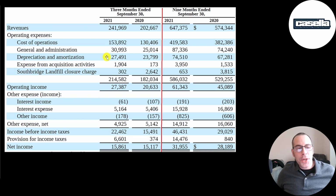27 million of depreciation and amortization. They do lots of acquisitions, so they had 1.9 million of expenses from those acquisitions. Sometimes landfills get closed down. There's lots of remediation expenses to get rid of all the pollutants and to clean up that area. So this company has to sometimes pay a fee or a penalty.